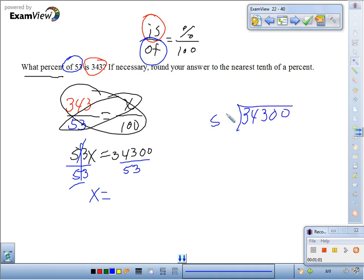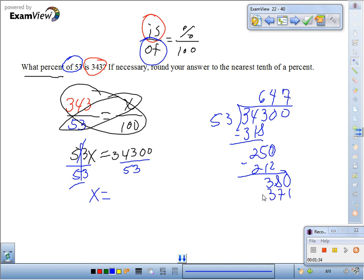we got 34300 divided by 53. 53 fits into 343 how many times? 6. So that is 318. Subtract, and that gives us what? 25. Yes? Bring down the 0. 53 fits into 250 how many times? 4. That's 212. Subtract, that's 38. Bring down the 0. 53 fits into 380 how many times? 7. So that is 371. Is that correct? Subtract, that is 9.